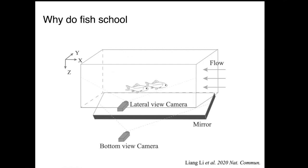Okay, but somehow they don't go against the flow. That's what I mean. They don't swim against the flow. They're stuck in the same position. Yes, they are stuck in the same position. But why don't they try to swim up? Because that is an engineering system. You can control it, right?